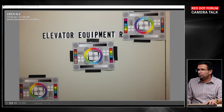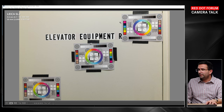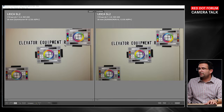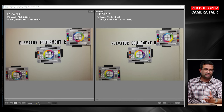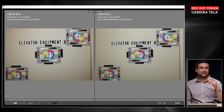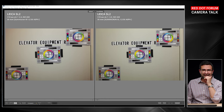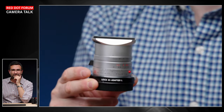Let me go to... make sure I'm at the right one. Okay, I'm going to go through the 35 Summicron M versus the Panasonic. Now, I should mention... let's share that one. The 35 Summicron... There. Can that be in the small thing? No, Josh can... There you go. Talk about it.